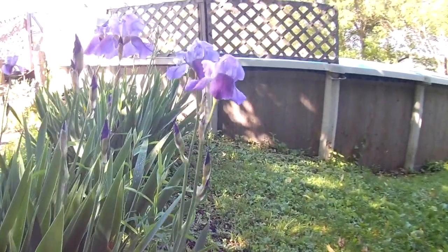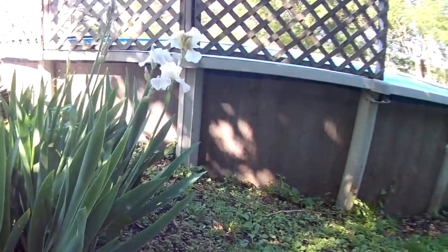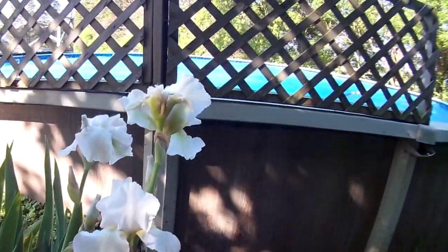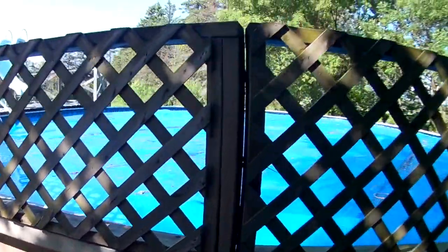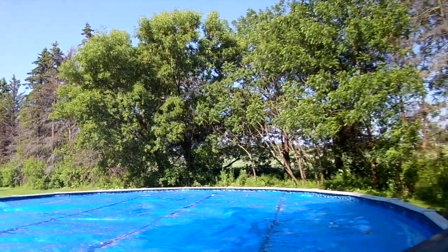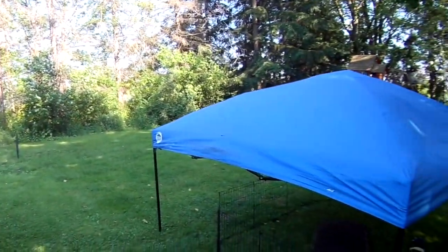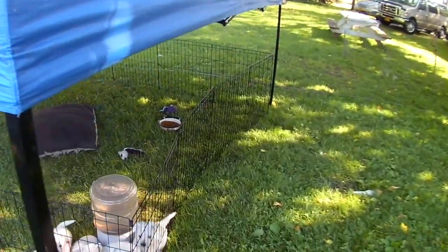Absolutely beautiful day to be outside. So, why don't we go out and have a look at Robin's litter. They're going to be outside for the first time.